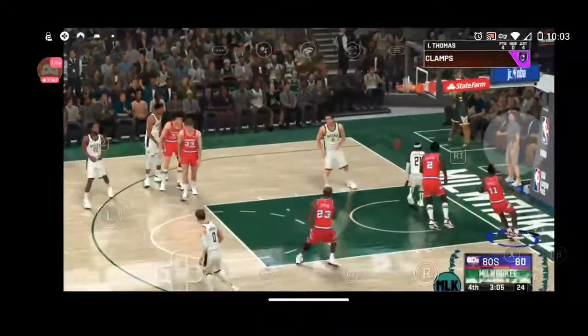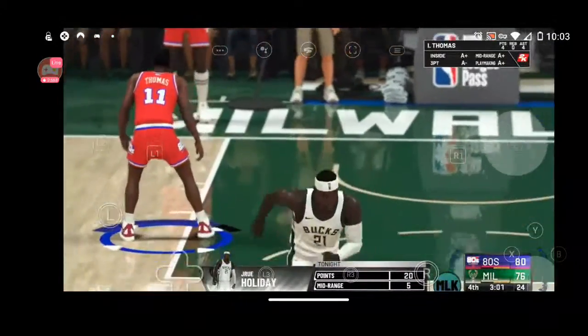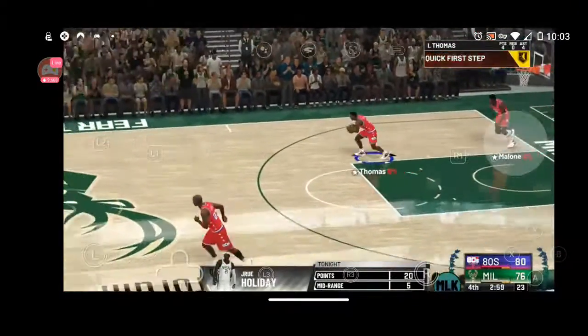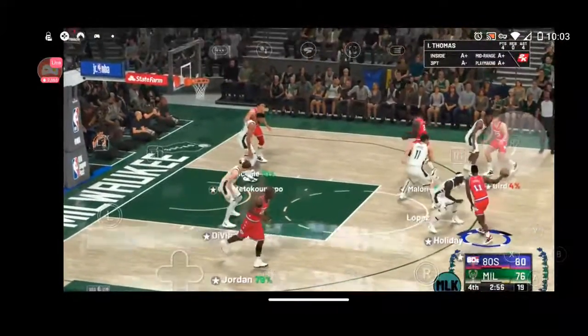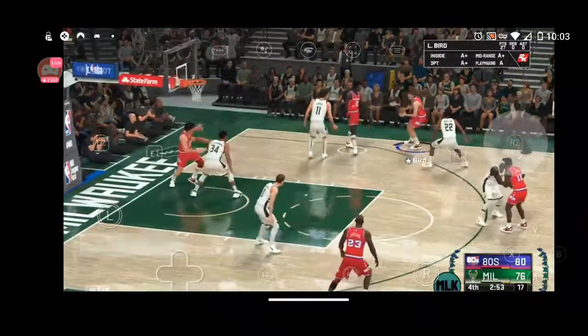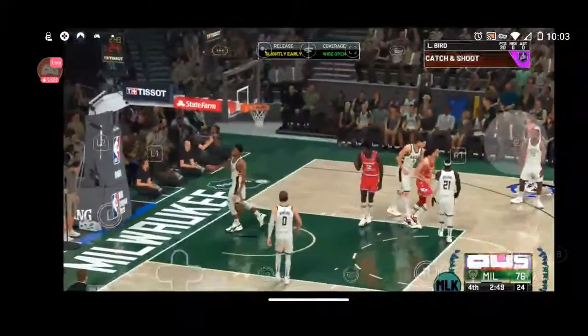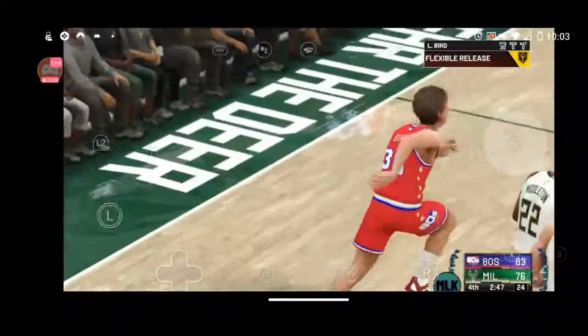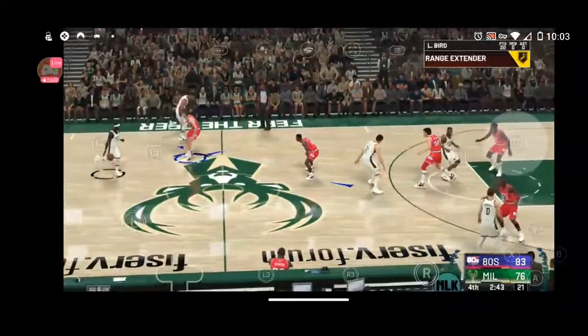Here's Holiday, and Holiday throws it down. And Holiday's nimbleness gets him to the hoop on that one. His athletic ability is off the charts. Now the pass to Thomas. And here's Bird from the arc. Drains it from beyond the arc. Bird's got a pair of threes here in the fourth quarter for the 80s team. Bucks trail by 7.